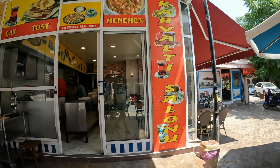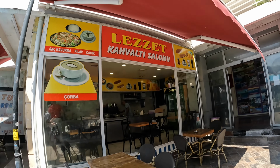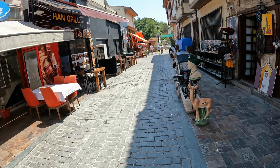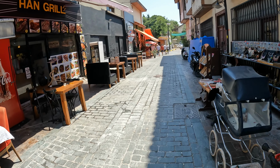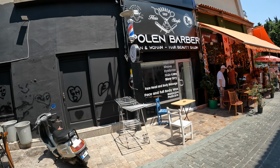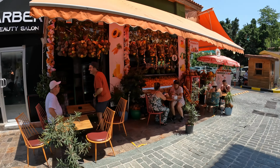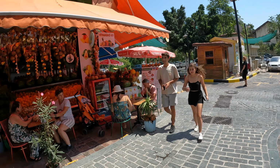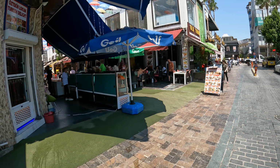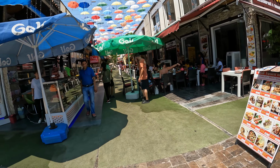All this kind of local shops. I think this is a breakfast shop. The name of this road is Mescit Sokak. It's quite confusing where to go. There are some cool barbers in here. Oh, that's the takeaway. Fresh juice. So there are lots of restaurants along this way.